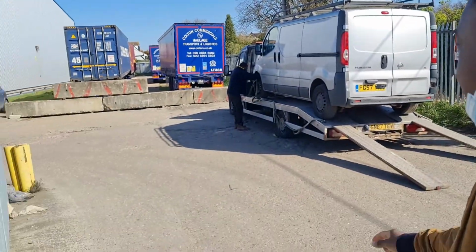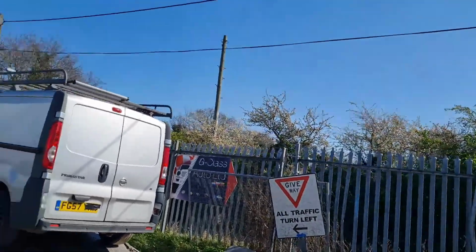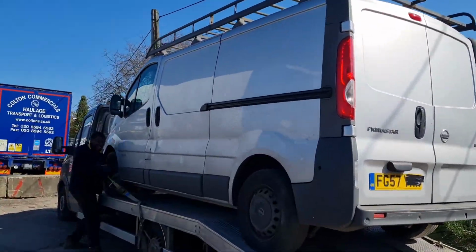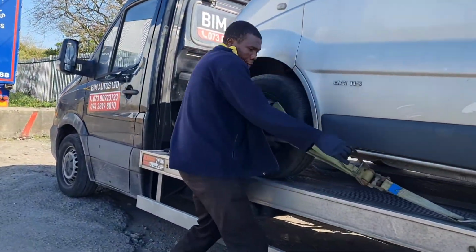Truck and then the van is ready to be moved. I think it's a nice thing. Thank you very much for sharing this experience with me. Wow.